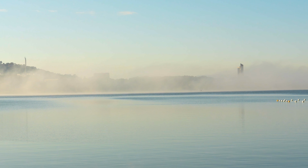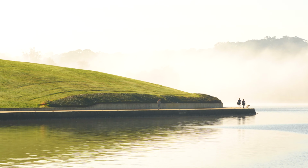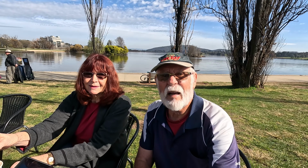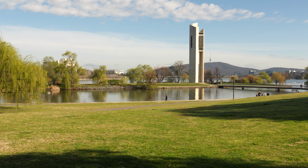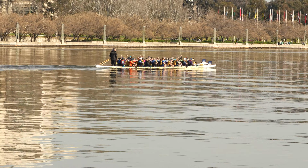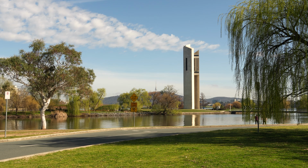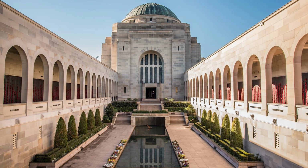This is Lake Burley Griffin, early in the morning. The fog is just lifting. We are having our morning coffee, and we are at Lake Burley Griffin at the Carillion. We are now at the War Museum.